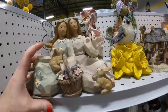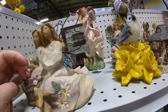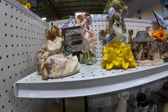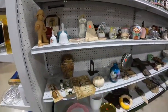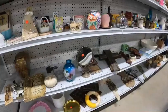These kind of look like that Willow House. Not Willow House. What is it called? Willow something. But she's got a missing hand. It would have been sweet, but girl's missing a hand. I spy with my little eye. Do you see it? Do you see it?